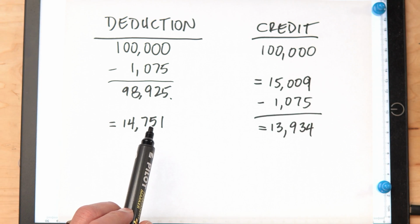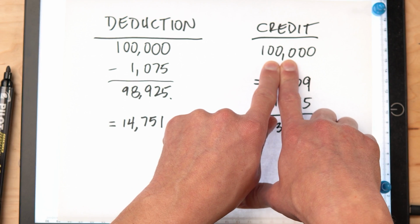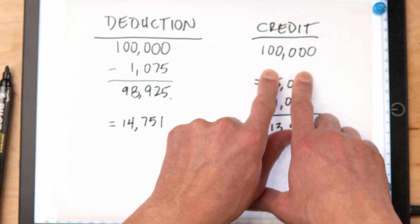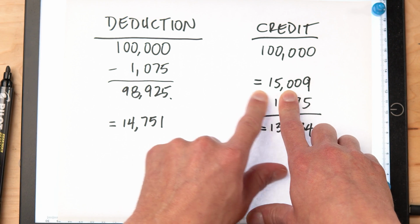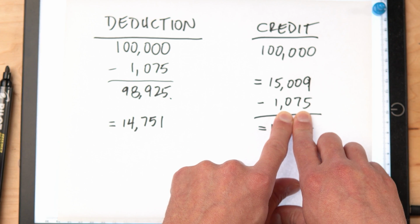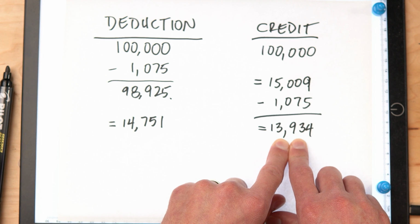Now, on the other side, the tax credit: somebody that's earning $100,000 who has, instead of a tax deduction, we're going to convert that to a tax credit. So our original $100,000, which had a total tax liability of $15,009, if we apply this as a credit instead of a deduction, means our total tax liability will be reduced by $1,075, bringing our total tax liability to $13,934. So as you can see, credits are more valuable dollar for dollar.